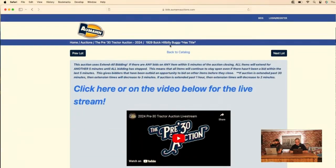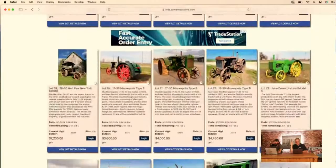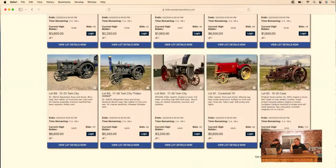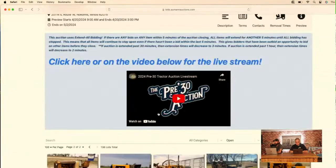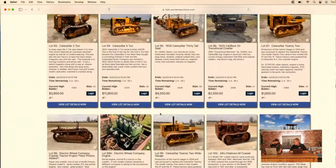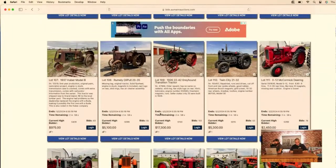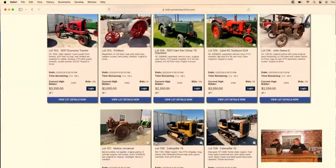Towards the end of the auction, there's a great selection of kind of 30s era tractors. So they're kind of entry level. There's some Twin Cities on there. There's some unstyled Allises. There's two flathead R and RC Cases, which are real hard to find. Hey, down there, right at the end, lot 127, there's a Moline Universal for $2,700. Mm-hmm. There's a deal.